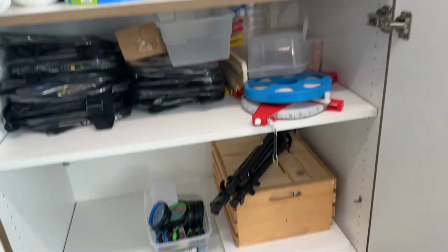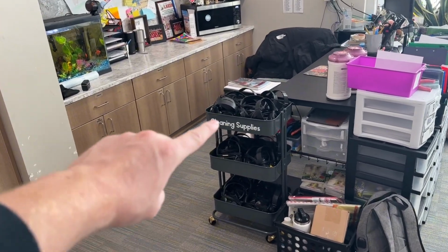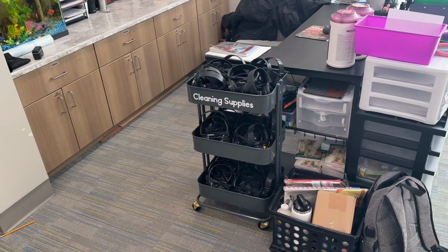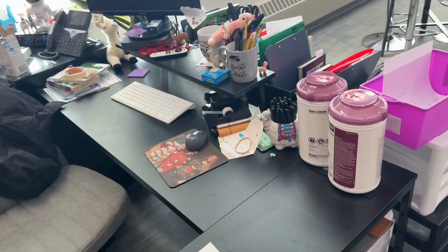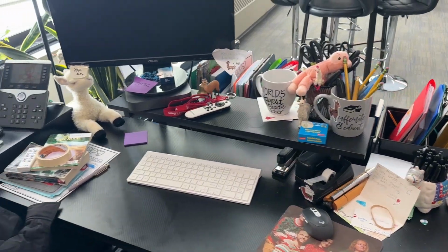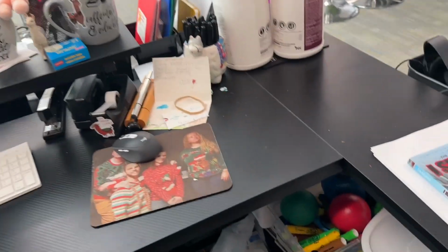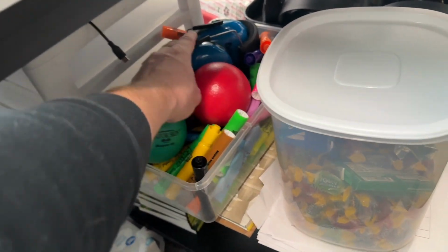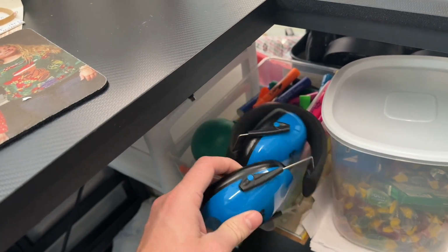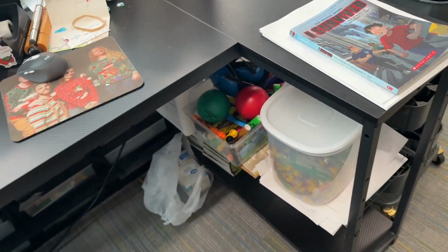That's pretty organized. Moving to my desk area, behind my desk, first of all, the classic cleaning supplies cart that has headphones now. That's solid. On my desk, I always keep some of the Clorox wipes. I just have some pens and pencils and random piles. So that's my desk. And then I have the Mr. Sketch markers there. These balls are used for silent ball. Some noise canceling headphones if students are ever feeling a little overstimulated. Jolly Ranchers. So that's kind of my desk area.